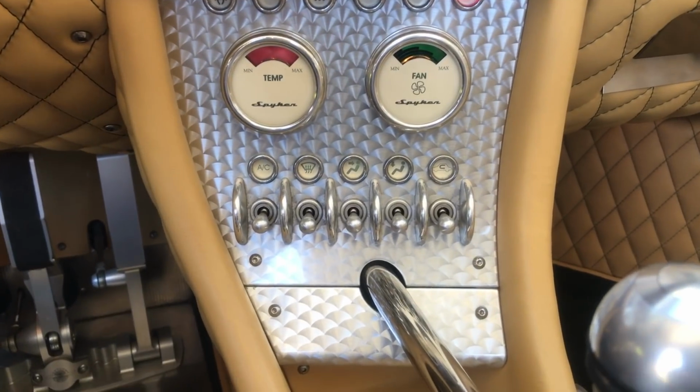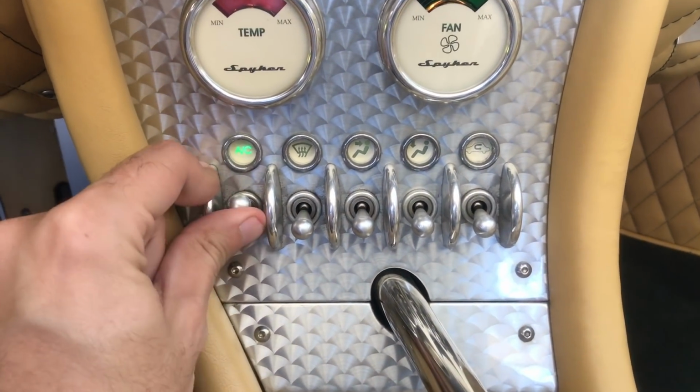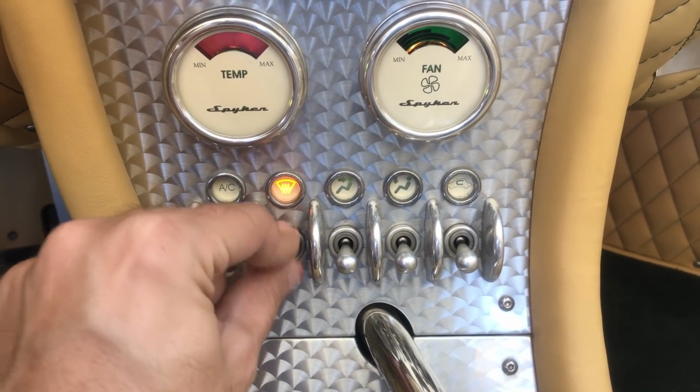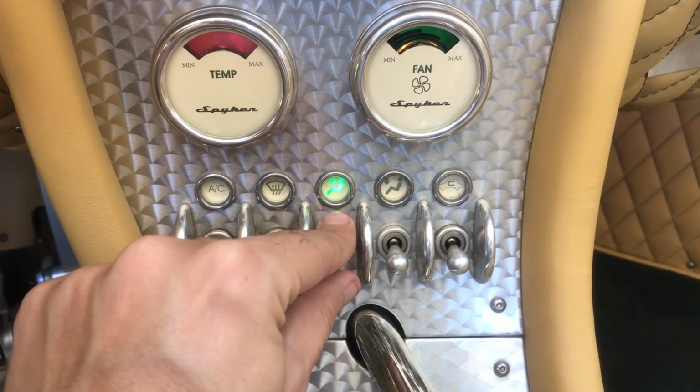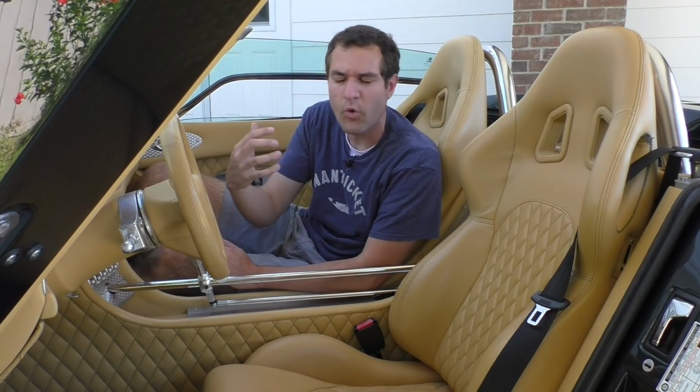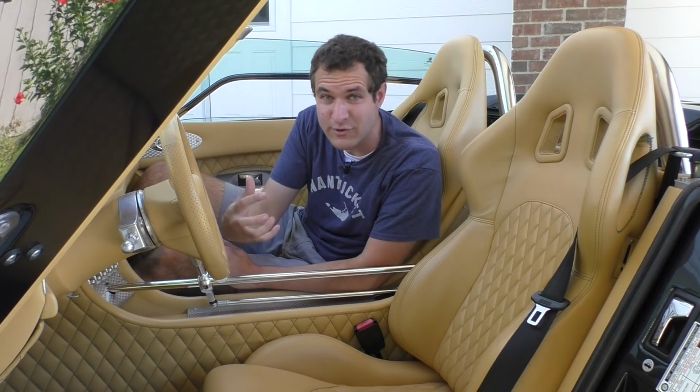There are toggle switches even for the climate control. Turn on air conditioning? Toggle switch. Turn on the windshield defogger, toggle switch. Change where the air is coming out, toggle switch. It's all incredibly cool, it feels incredibly nice, and of course it is all incredibly aluminum.